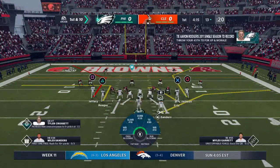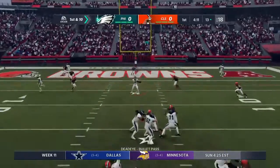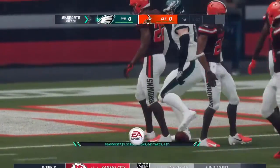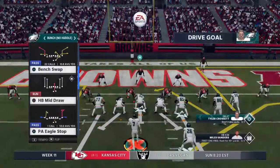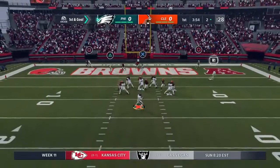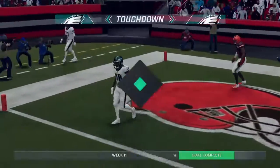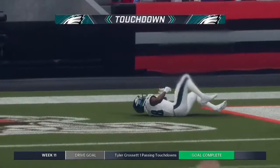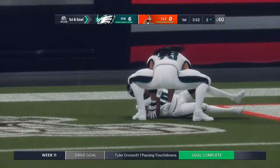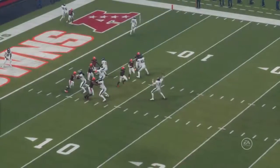From the 13 now, they work on 1st and 10. Out of the gun, they'll look to throw. This will be caught at about the 6. And they corral him just a couple yards shy of the end zone. We get a look at what Ertz did receiving-wise last week. And this is caught in the end zone by Jalen Reagor. Touchdown, Eagles. Jalen Reagor, his 4th touchdown on the year. And the Eagles have taken the early lead.